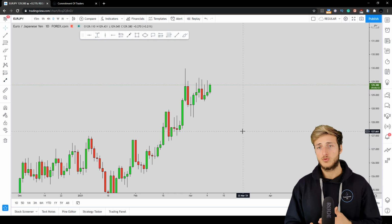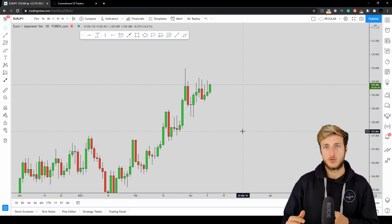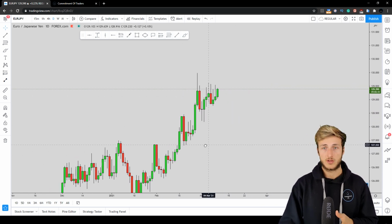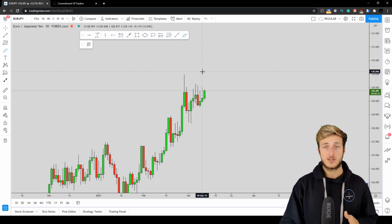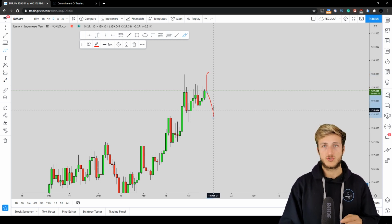So this brings us to the current situation that we're seeing in the market, Euro JPY trending to the upside. But if we look at the structure and price action that the market currently has here, it's quite easy to understand that in this case, no matter if the market from here will create a move to the upside or to the downside, in both cases, we have some quite interesting opportunities.